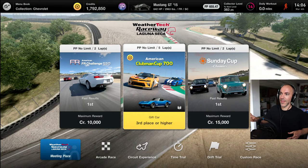So I decided what I'm gonna do. I have a lot of money in the game right now. I have like $1.792 million. I decided I'm gonna buy a Corvette, and I found a car that I think can pull this off. So we're gonna go into Brand Central. I looked in used, and there wasn't anything available that I could possibly use.